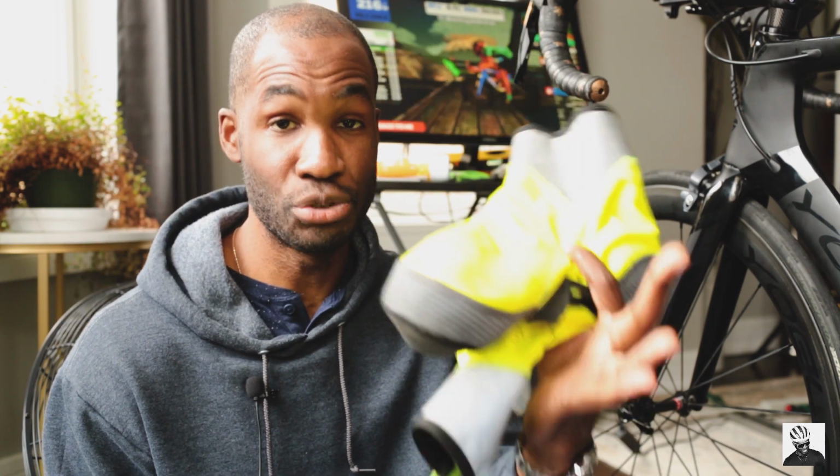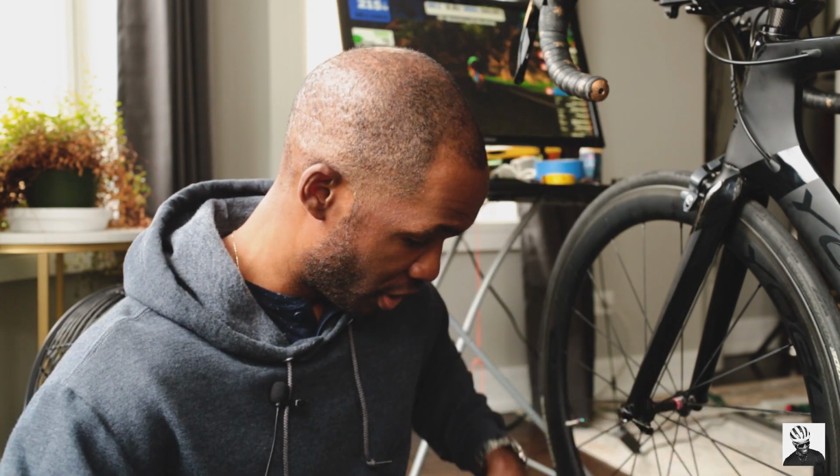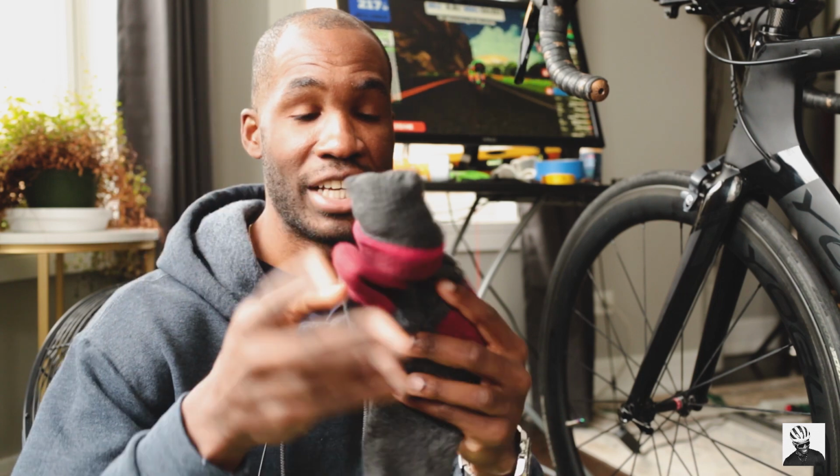Now when the weather dips to about 42 degrees and below, I'll wear the toe covers as well as the shoe covers. And in addition to that, I will also wear this pair of winter socks. I got these from Walmart. They're just Hanes. Probably paid like 5 bucks for them, but they work really well in conjunction with the other items I just mentioned.